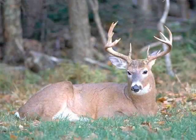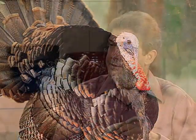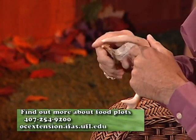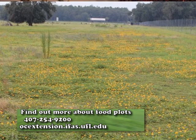Sure, and also birds as well, turkeys especially, and dove. A different type of thing, though. For the birds, we're talking about seeds primarily. And for deer, it can be those seed plants, but also perennial peanut. Beautiful crop now in Florida. It's like Florida's alfalfa. It's beautiful green with the yellow flowers on it, and especially deer just love it and do so well with it.